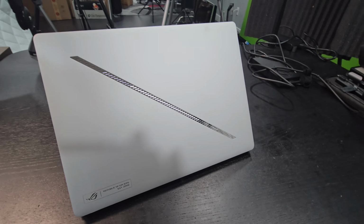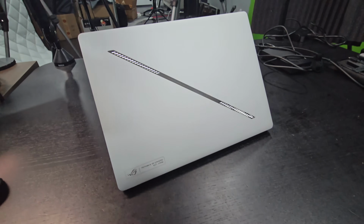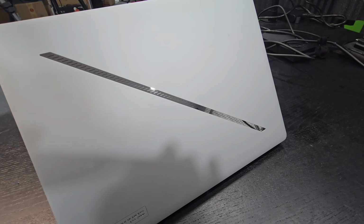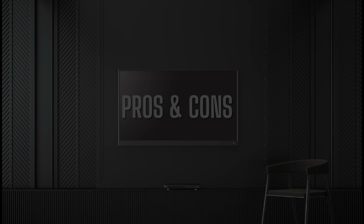Now, thankfully, the animatrix lid, or whatever they called it last year, is gone, replaced by a more refined slash. Although I can still do without it, or you could turn it off. And that's controlled in the Armoury Crate app, so you have a lot of controls at your fingertips. All right, let's bring it all home.